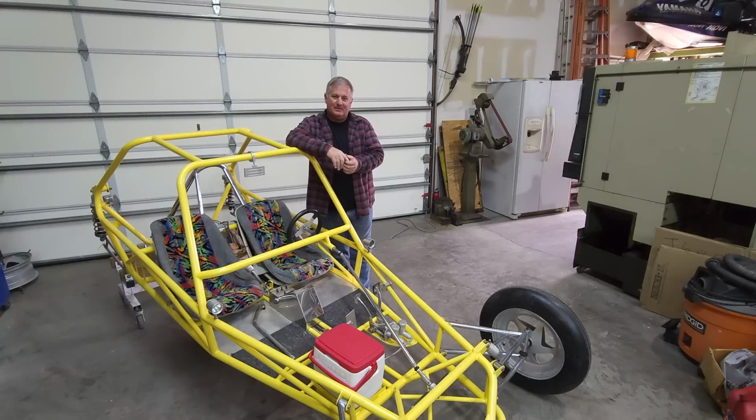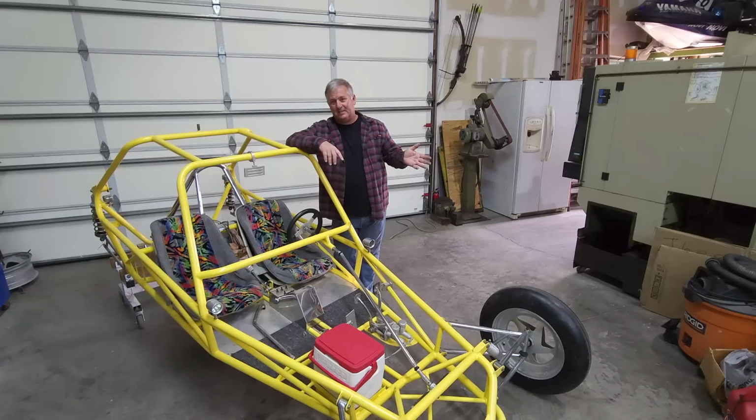You can see the shape that the engine was in, the lower end. The cylinders are stuck on as well. The heads are damaged, and the heads are welded together. I think we're just going to make the decision. We need to find another engine.